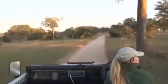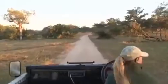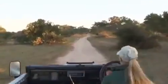That should be very nice to try and see that side-striped jackal that was around here a few weeks ago. I've been looking out for it every time I've been driving around here and I haven't had a chance to see it yet. I would have seen the tracks of them the other day.